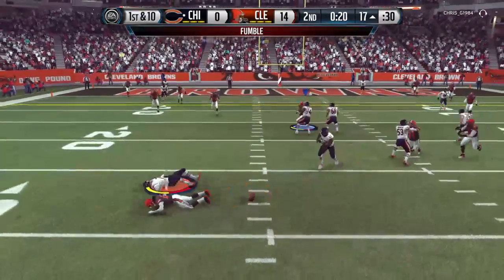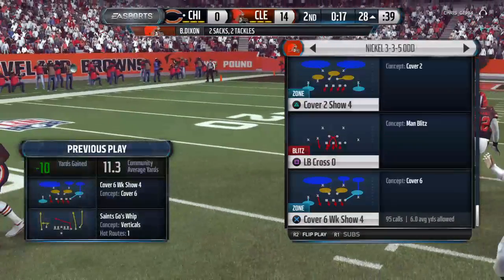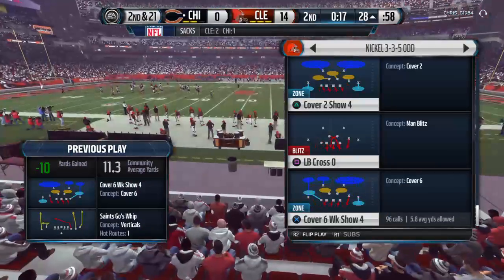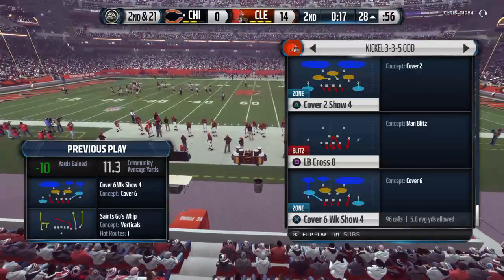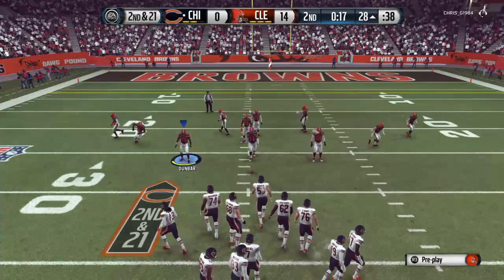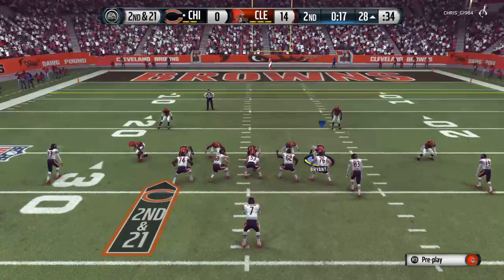Ball is out. They recover their own fumble. Well, the offense lucks out this time as they hold on to the football. Yeah, I think the word luck is appropriate here, no doubt about it. Bad fumble that time by the offensive player, but at least they were alert enough to get there and get on it and keep possession of the football.